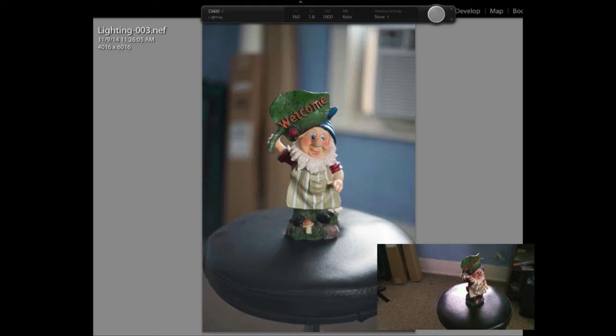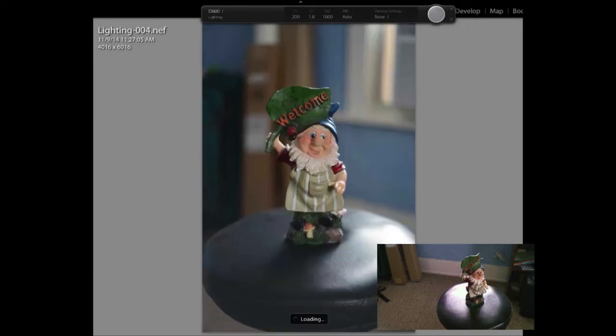What we're going to do now is show you, just by simply changing the shutter speed, how I can control that light. Again, if you can see the top of the screen, we're going to take our shutter speed up to 200, and we'll see what change this makes. So there you go. You can see that's a little darker already. And again, we're just changing the shutter speed. So we're at a shutter speed of 200.